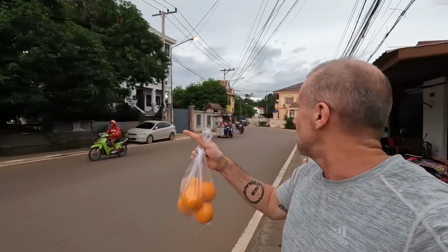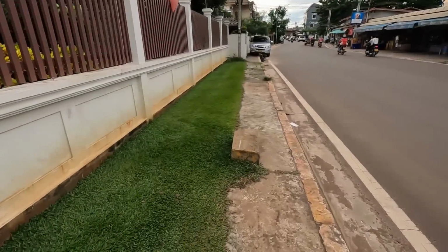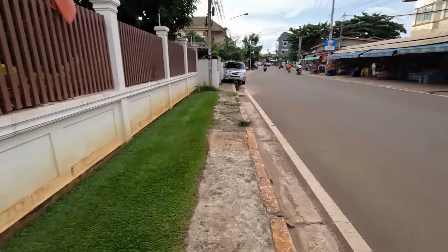I'm making a point of saying this because no matter where you look on blogs and things like that, the best time of year to come, they've always got the rainy season in red. Avoid coming at that time, and I don't really understand it. The sky is at its clearest this time of year. The air is at its freshest. Everything is pumping. Look how green this lawn is.